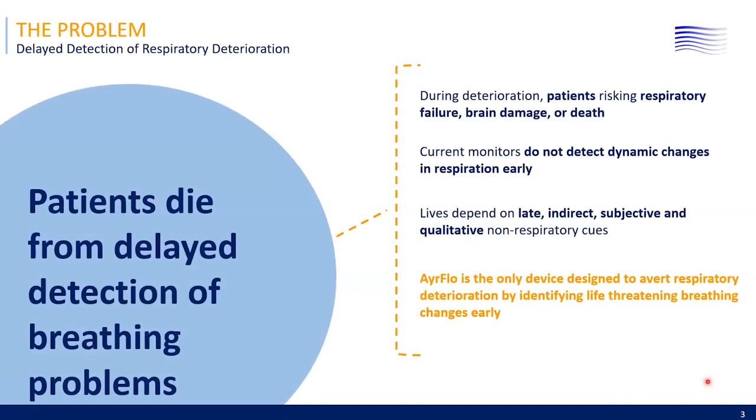When a patient receives a sedative medication like a narcotic or an anesthetic, that medication affects their breathing by slowing it down, risking even respiratory failure. And this matters to the patient because the patient's heart and brain do not get enough oxygen, leading to a heart attack or a stroke or even death.